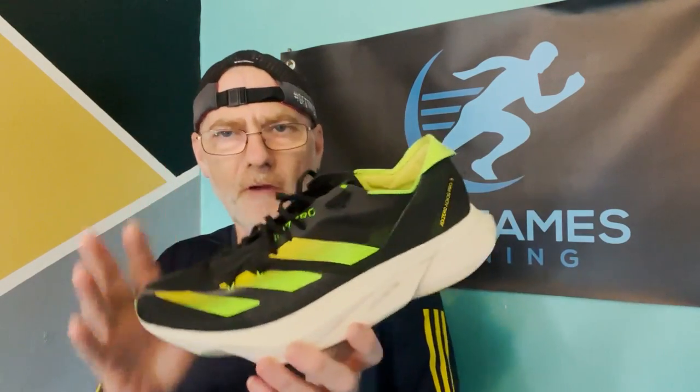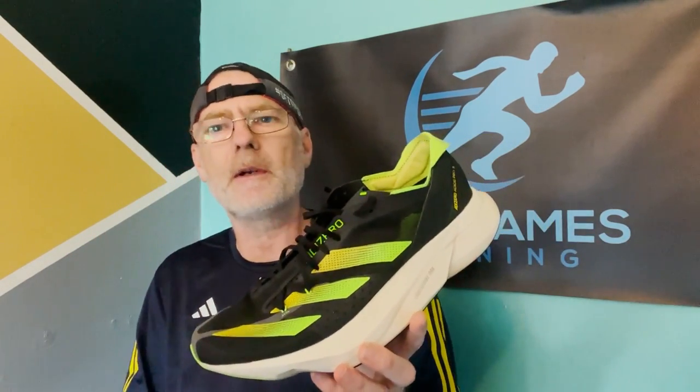So first of all, let's talk about it top to bottom. The upper is made with 50% recycled materials, which Adidas seem to be doing these days. They've even done it with this top, which is great. Kudos to Adidas for doing that. But it does make the mesh material feel a little bit plasticky.